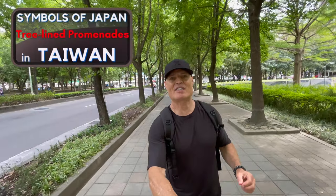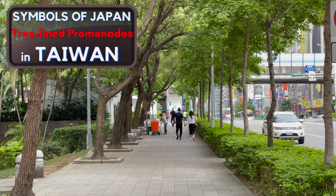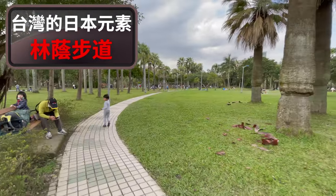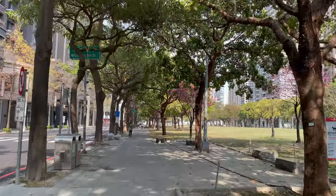Beautiful tree-lined sidewalks are another symbol of Japanese urban design, and you see it all over Taipei, but you also see it in a lot of other Taiwan cities such as Taichung and really everywhere else. But it's a symbol of Japanese urban planning.